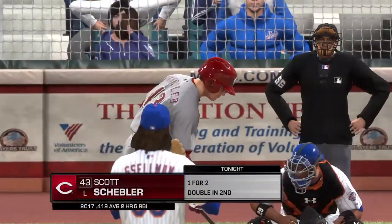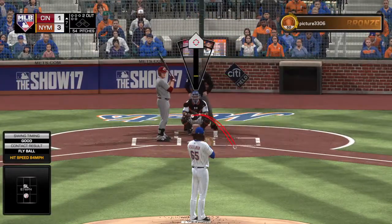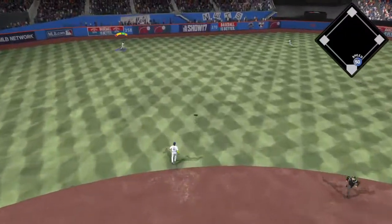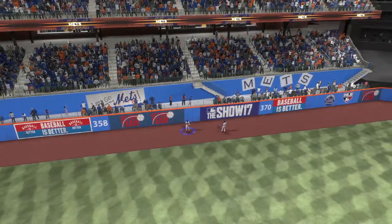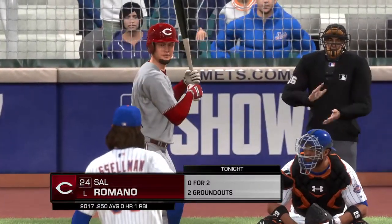Stepping in and ready for another shot, Scott Schebler. 1 for 2 with a double on the ledger so far. Into the windup and the pitch. There's a swing and a high drive into left center field. Cespedes going back. A leap at the wall, but he can't bring this one back. It's a home run. Digging in once again.